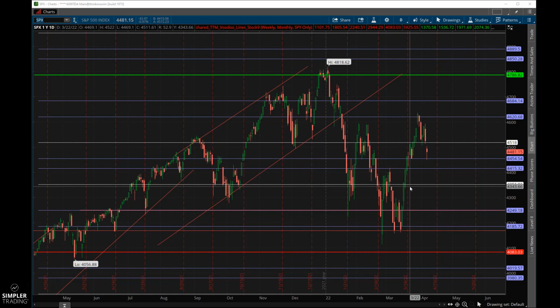The Fed is now saying they're even more hawkish. They're expecting a 50 basis point rate hike in May. That's not good, of course, for the market. But at the same time, we've got earnings season coming up. We're likely to bounce into earnings season potentially. So I really don't have any bias either way, up or down.